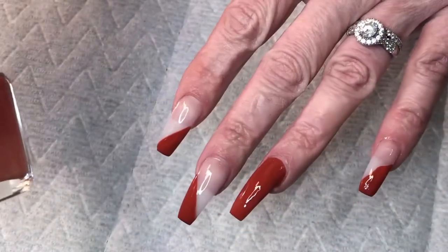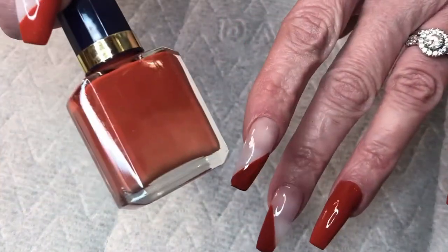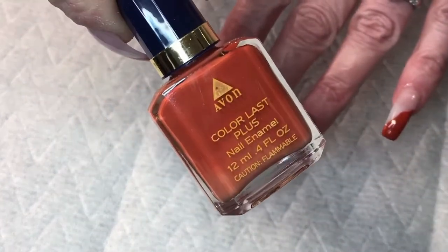Now, the lines don't have to be perfect because we're going to be doing art over it. You see I kind of messed up on that pinky one. Don't worry about it, and I chipped it out a little bit right there. I'm going to just kind of fill that in, but there's the color I used right there.